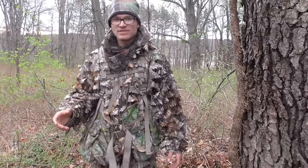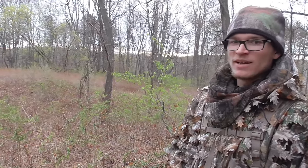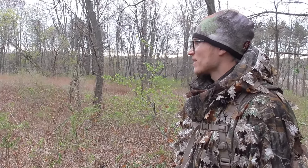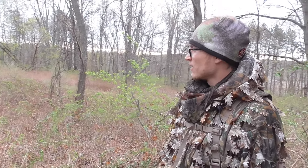We got to the tree here, and as you guys see, I started calling. I started making that hen talk and made the hen mad enough to come check us out. And sure enough, the gobbler's right behind her. Shot him at 37 yards. Just an insane way to start off opening day.